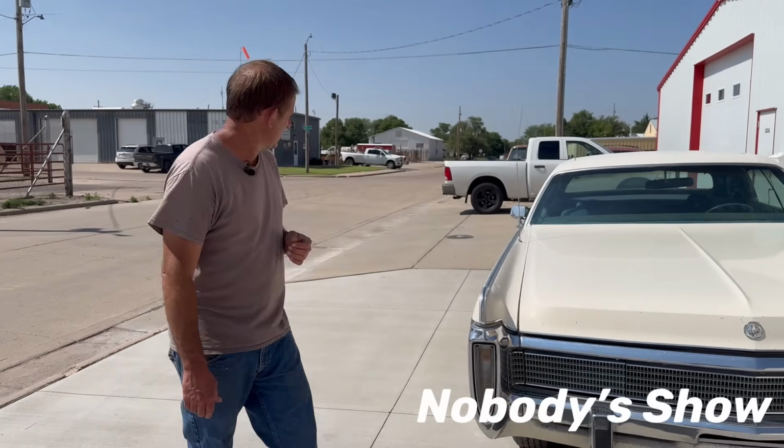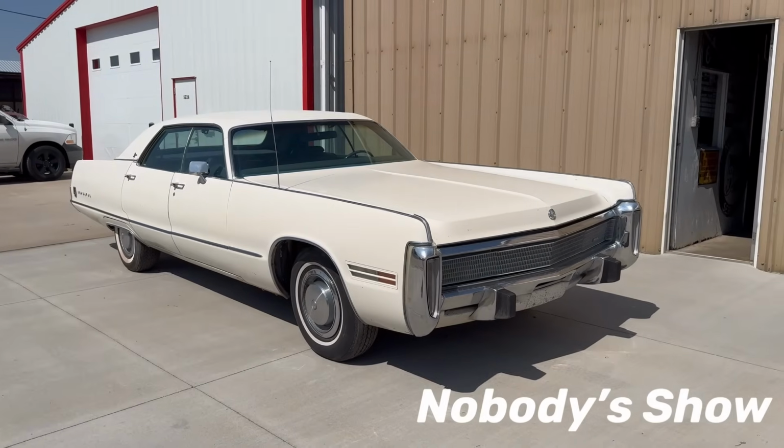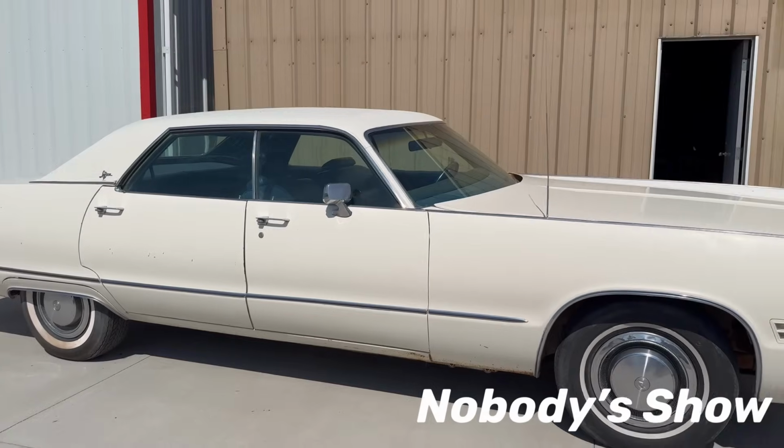So let's take a look at this thing. Let's step back and really take this thing in. It's a lot to take in. Like I said, the deck of my trailer is a full 20 feet, and I did not have a lot of room on either end when I had this Imperial on here.